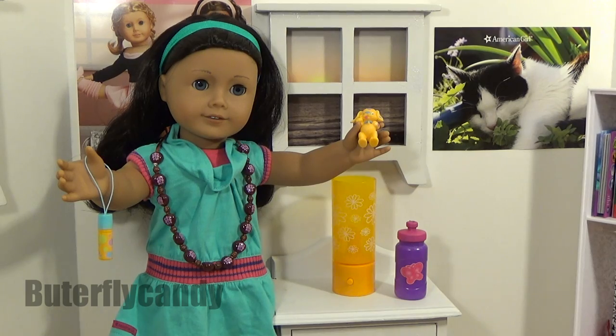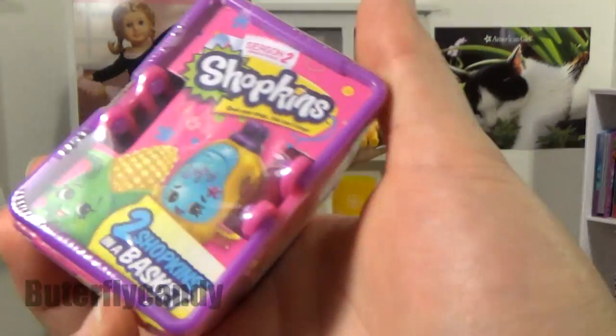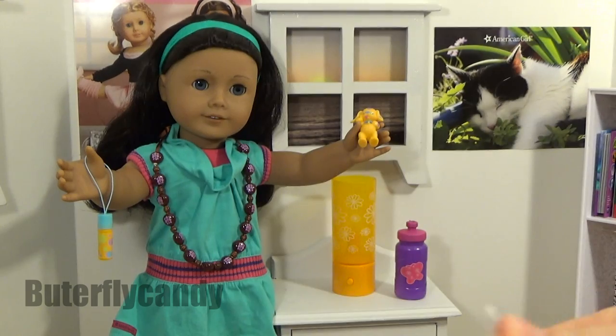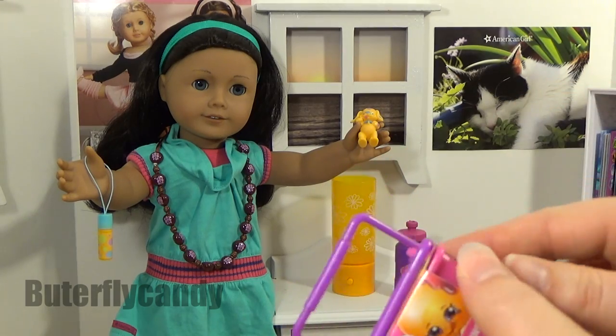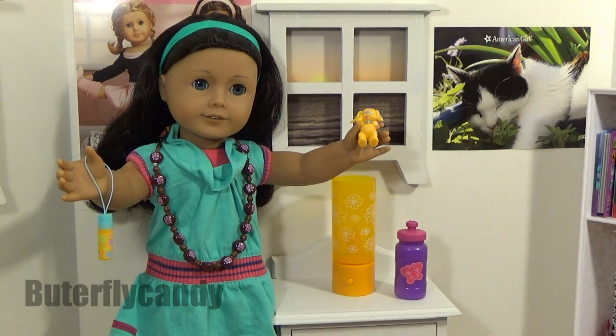All right, what one do we have next? I'm gonna open a Shopkins season 2. I have not been lucky enough to find season 3 yet, but I definitely don't have all of the ones from season 2 yet, so I figured I'd grab a couple of those.